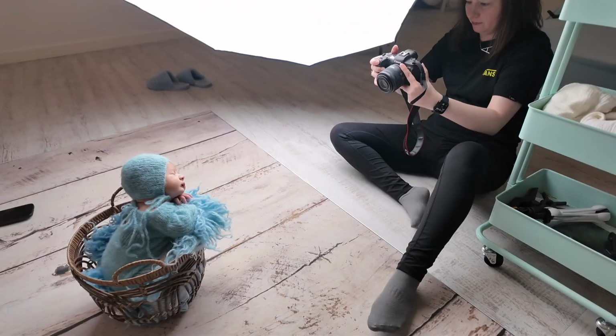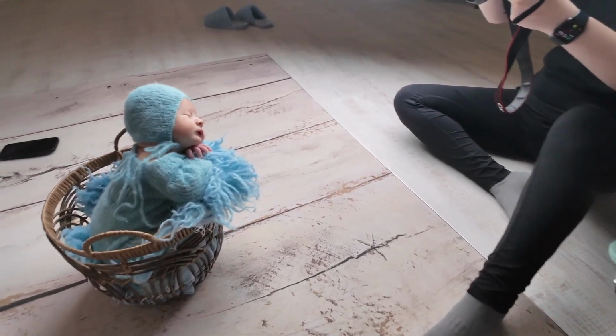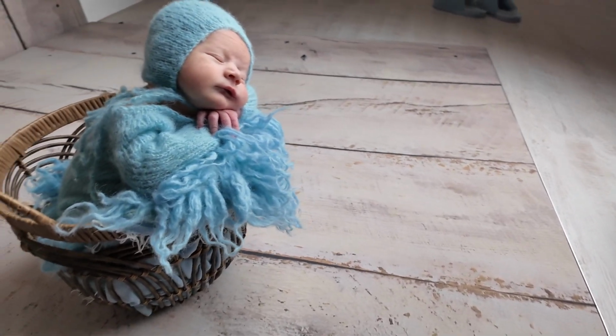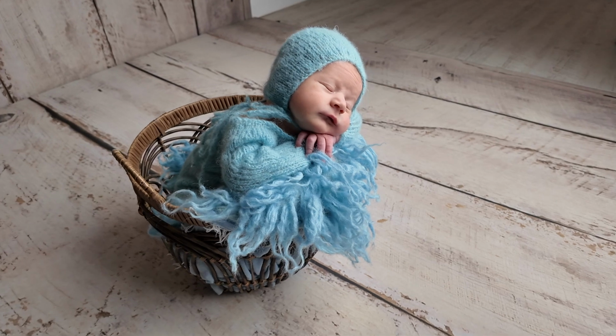Everything is in my pocket or already pre-set and I haven't got to touch anything, which means my sessions are now flowing so much easier. They're so much calmer because I'm so much calmer. I'm not worrying about this, that and the other. I'm just focusing on what I'm photographing. So would I recommend continuous over flash? 100% every day.